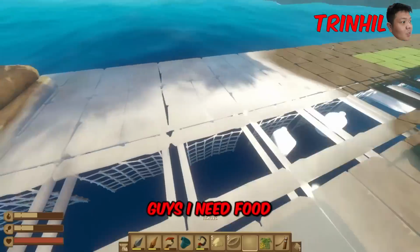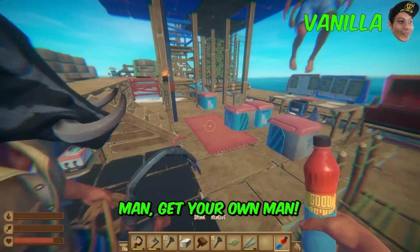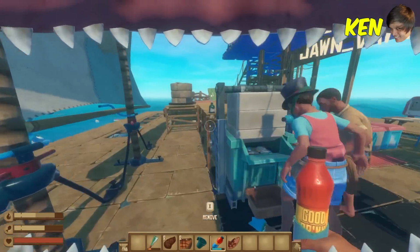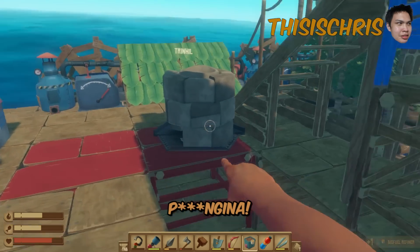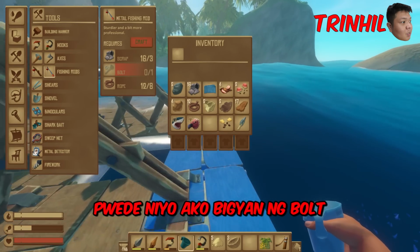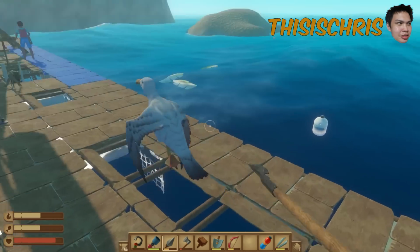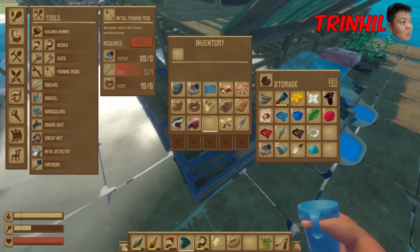Go, lagyan nyo. Guys, I need food. Man, get your own, man! Fuck you, man! Tulak na lang natin, man, sa bangkayan. Putang ina. That's fucking true, bro. Ito pa yung 99%. Hingi ng hingi. Wala akong fish rod, eh. Pwede nyo ako bigyan ng bolt. Putang ina, nandito ka na naman! Can someone give me bolt?